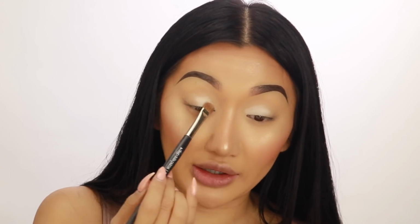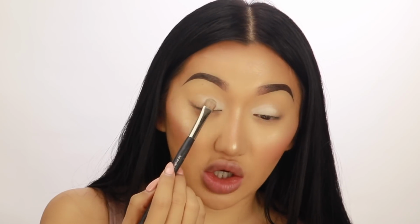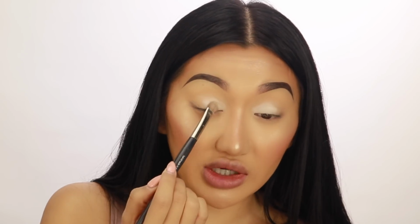My belly is grumbling. So I pack this on the inner half of the eyes, and I'm leaving the outer corners because we're going to put slightly darker shades there, but the lighter shade you want to really keep packing on.